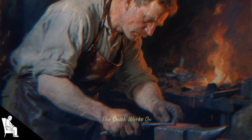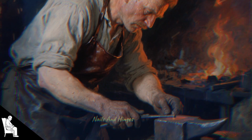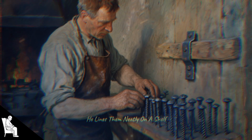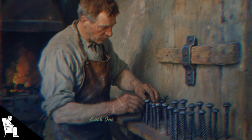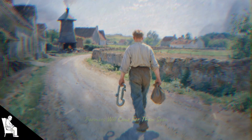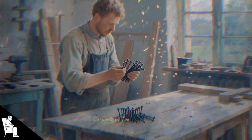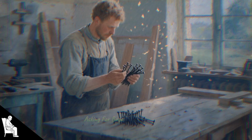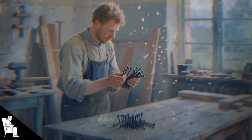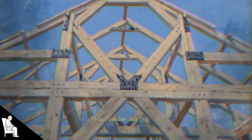The smith works on, sweat beading along his brow as the nails and hinges take form. He lines them neatly on a shelf, each one waiting for its use. Farmers will come for them soon, carrying requests for replacement parts. Carpenters too will stop by, asking for bags of nails to finish a roof or build a table. The blacksmith does not see the finished houses or barns, but his work holds them together just the same.